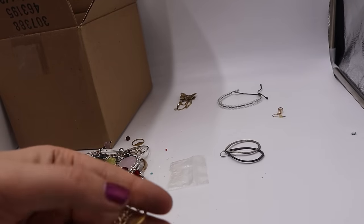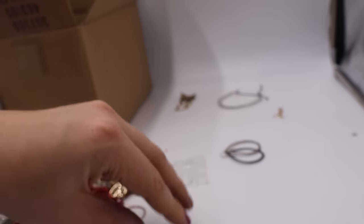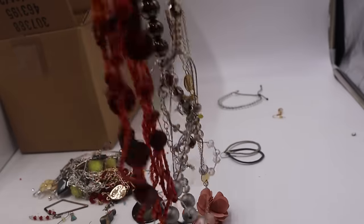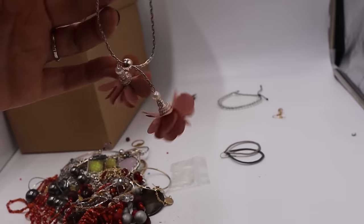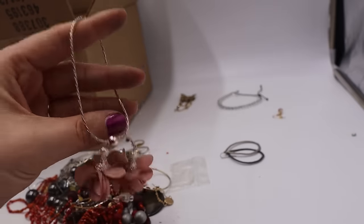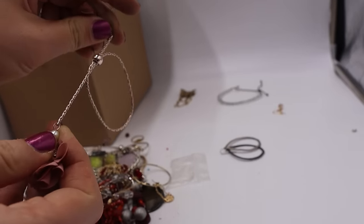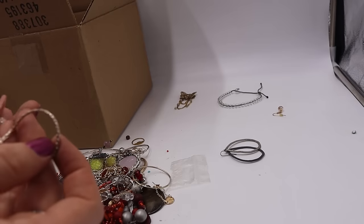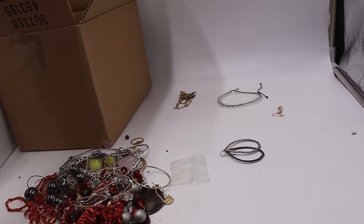All right, so I'm going to continue to just go through this with you guys and pull out anything I want to show you later. And then we can do some testing. Ooh, this might be sterling. Is it? No, it's not. But that is kind of cute. I like these little pull bracelets. That is really cute, actually. Look at that. Wouldn't that be so cute for a wedding? And these are in really great shape.